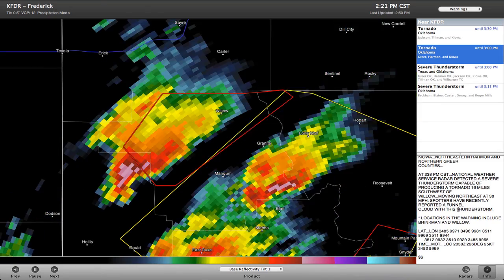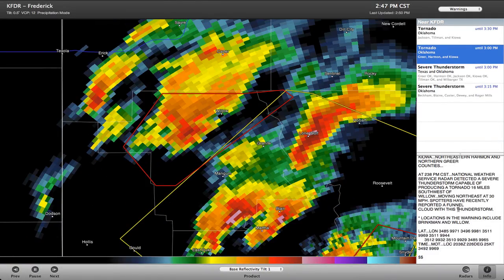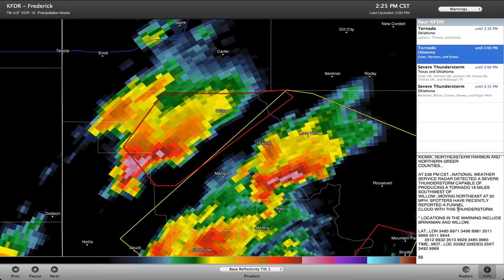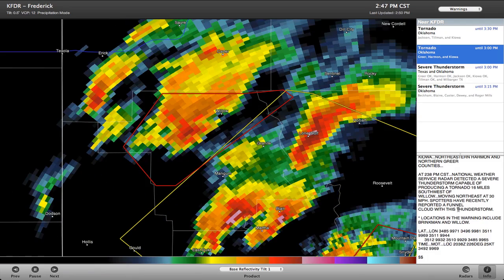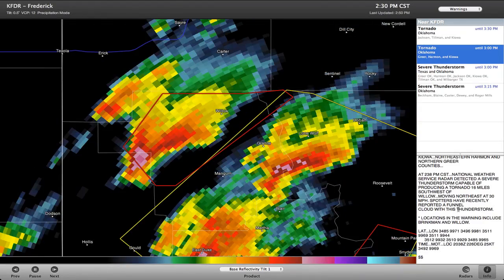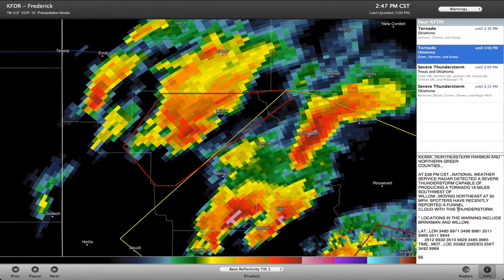And here's one thing you can tell. You might not always be able to see it going from the cloud all the way to the ground. Look for the debris ball. That's not the word. The debris on the ground, because it might not be completely connected. So that's what you look for, is debris on the ground.